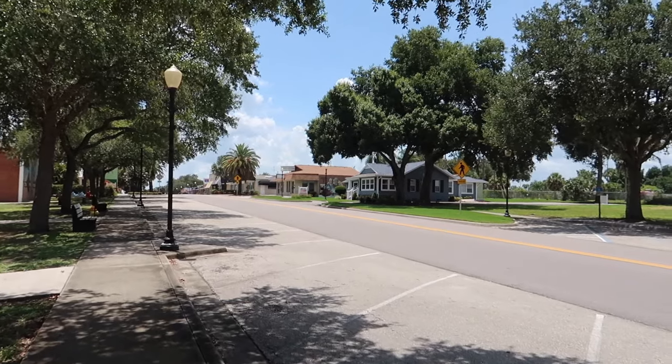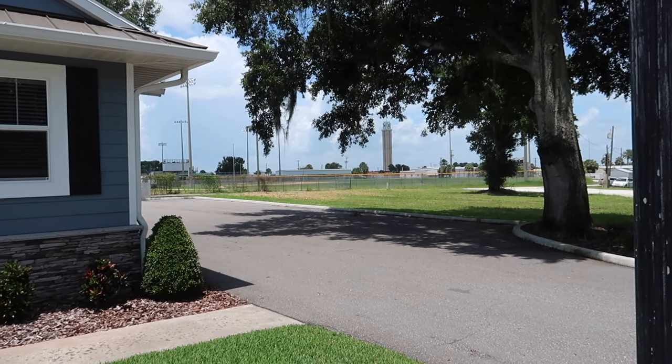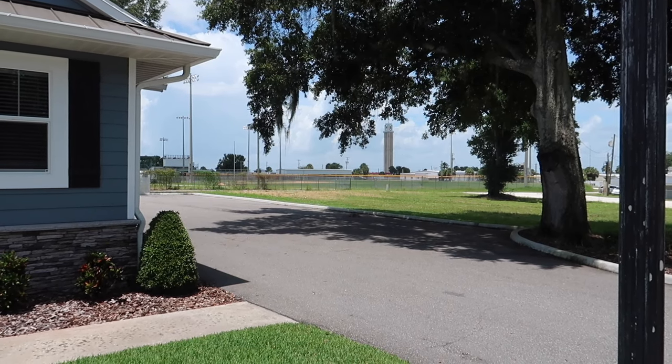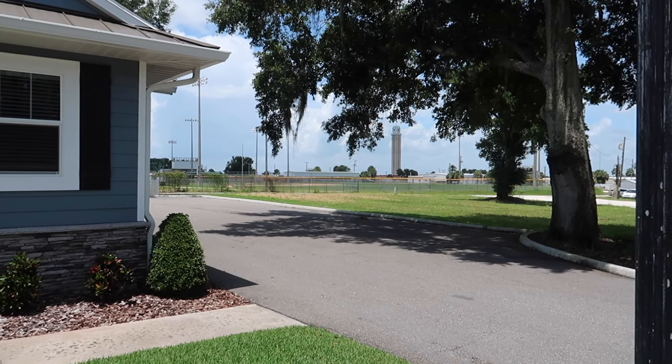Alright, I'm heading back towards my car. Across the street from the college, standing on the sidewalk, look out in the distance. You can make out the Placid Tower. Check it out. We started right over there.